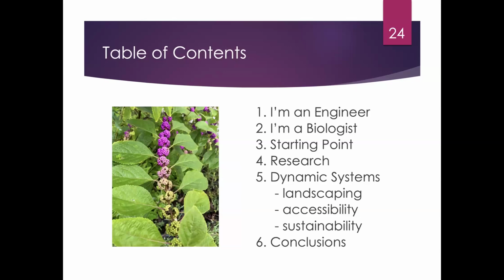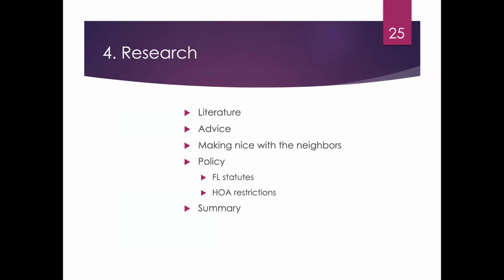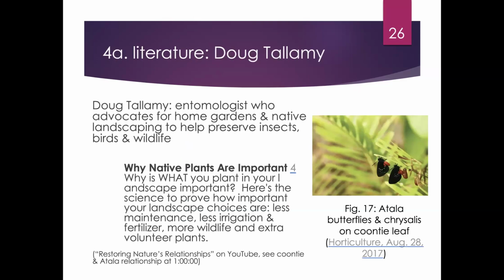Okay, so that was my starting point. The next part was how did I go about learning what it is that I needed to know? I knew there was a lot that I did not know. We had just recently moved to Florida, so I really didn't know anything about how things grew here. I didn't know anything about the natives, so I decided to start teaching myself. I started with, of course, literature searches, because I'm a researcher, so that's what I go to first. I also asked around for advice, and then I learned a little bit more about policy. So let's get into it.